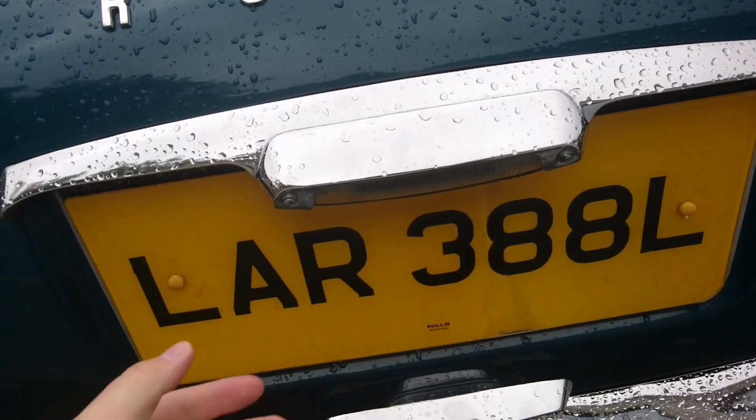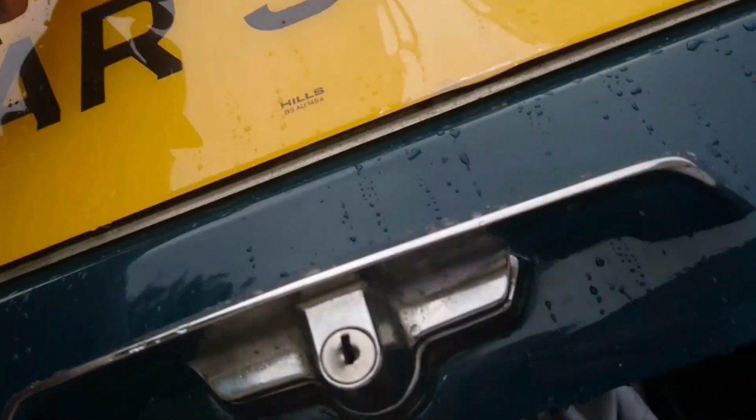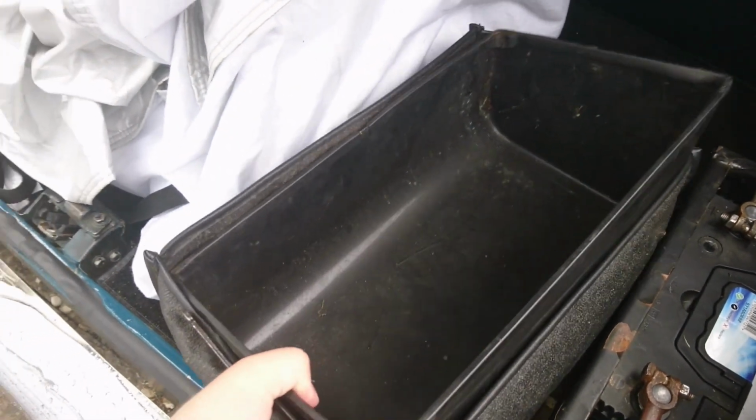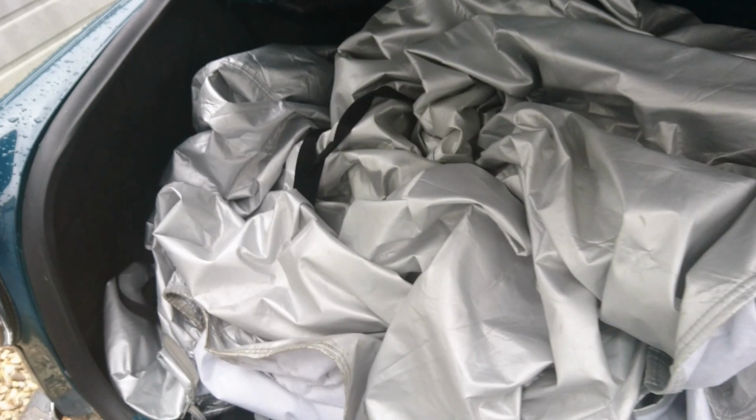Rather like a P4, this is the reversing light here. It's not quite where you'd expect it. It also acts as a number plate light. Absolutely, utterly enormous boot. I'll just move this battery cover out of the way so you can get more of an idea of it. Got the car cover in here as well, but it smells great. It smells really nice in here. Battery in the boot.